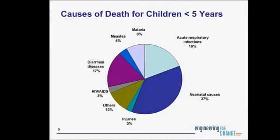And what we see when we look at this graph is that most of these diseases are actually easily preventable. We can provide adequate prenatal care and safe birthing kits to prevent neonatal deaths. We can provide clean cook stoves to prevent respiratory infections, safe water and sanitation interventions to prevent diarrhea, and bed nets to prevent malaria. It's not that we don't have solutions, it's about getting the appropriate solutions out to people so they can use them.